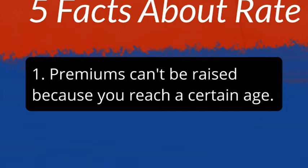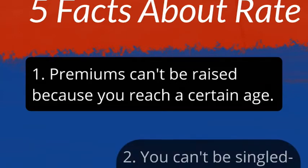If you got a rate increase when you turned 65, or if somebody you knew got a rate increase when they turned 65 or 70 or whatever, everybody in that state with the same policy got the same rate increase or a very similar rate increase. And it had nothing to do with their age, whether they were 70, 75, 60, 50, doesn't matter what their age was, the same rate increase was shared by everybody who bought that same policy. So the insurance companies cannot raise your rates just because you reach a certain age.